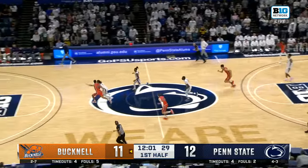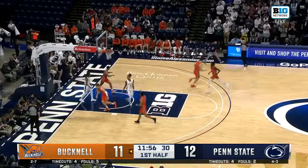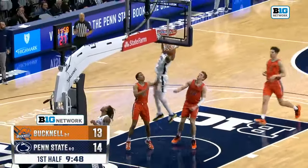Nice tip from Baldwin, former A-10 Defensive Player of the Year. Takes it all the way, scoops it up with the left hand. Baldwin Jr. coming off of the steal. Long arms, getting out, creating contact, going through, finishing through.